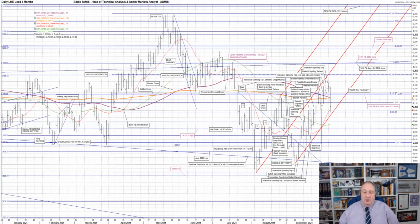We have the bright red early August, early September bullish Andrews pitchfork. Despite today's drop, prices are still at this time in between the middle tine above, currently at 2197, and the lower tine below, currently at 2076, so obviously closer to the lower tine.